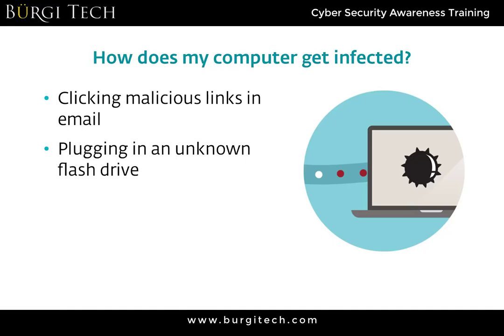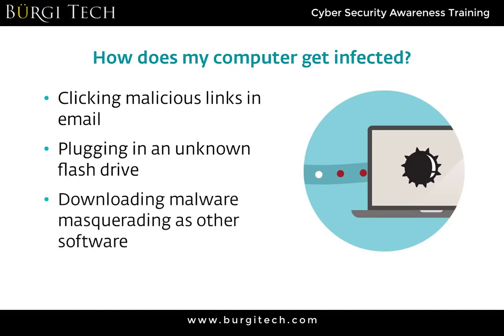Lots of times, people place infected drives on purpose to try and purposely infect systems with that flash drive. A third way of getting infected is downloading malware that's masquerading as other software. When you go to the internet looking for a piece of software, you find one that looks like what you want and download it. Once it gets on your computer, you realize it's a virus. Or you get an attachment in an email, and you open it up because it says that it's a Word document, but it's really not a Word document, and you get a virus.